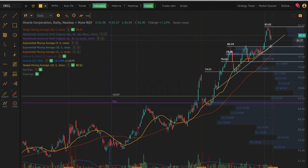So I would like to see if we retest this uptrending support line as well as this 20 SMA around 80.50 or so. If we do test those levels, I'd like to see if we could actually bounce. We are above some volume shelves, so if we do come back down, we do have some strong supports. I would like to see how those hold up, and if we can get a nice bounce off of that and possibly retest the recent 52-week highs.